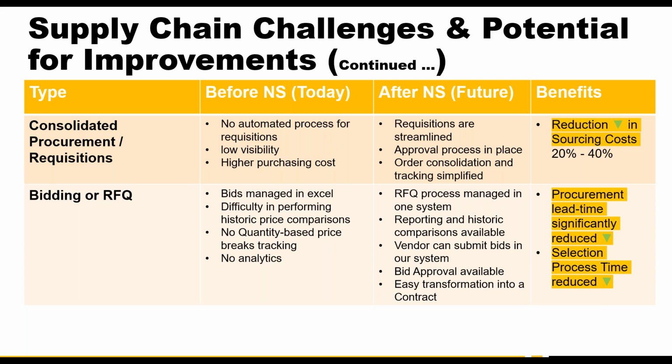When we talk about requisitions, and as I call it, consolidated procurement, let's imagine that today we have no requisition process. Your employees are sending emails to your purchasing manager requesting different products that need to be procured. And obviously that's a very inefficient process.